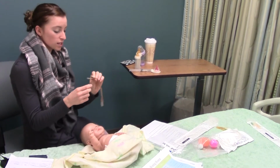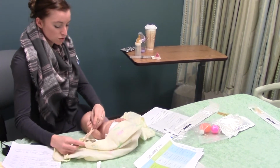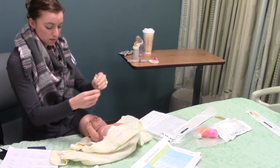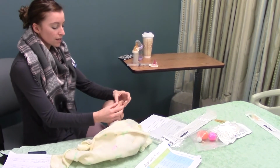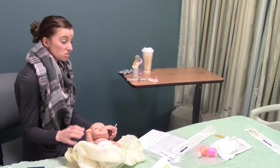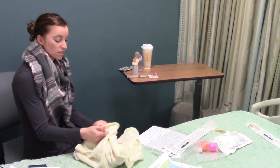But same thing, the red light goes on the bottom side of the wrist, and then you wrap it around. So like if I was using this one, most of the time they are long and skinny like this, and let's say this was your light, you would just wrap it around the wrist like so. This one looks like it would wrap like so, maybe, something like that, to monitor their oxygenation.